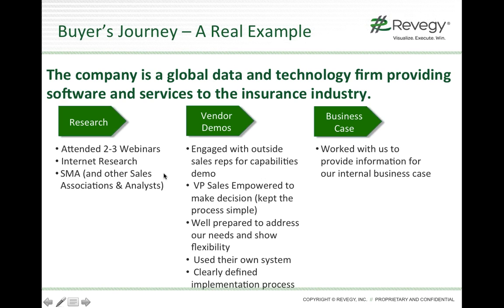They're a company that's focused on the software and services industry that provides to the insurance industry. And so these were really the three key areas that they felt outlined and explained the journey they were on when they looked to evaluate solutions. So first of all, they did a ton of research. I'm reading left to right here.